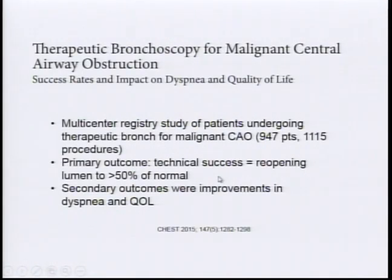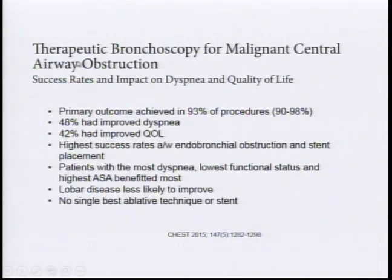What has been proven is that in this very large registry of therapeutic bronchoscopy for this type of problem, there is an improvement. We're usually successful in opening up the lumen and restoring the patency of the lumen to over 50% of normal, which is what would be desirable. And we know that quality of life improves. So in this very large registry of most centers that do interventional pulmonology in the US, the outcome of achieving patency of the airway, so reopening the airway, was achieved in most cases, 93%, but only half of them had improvement in dyspnea and quality of life.